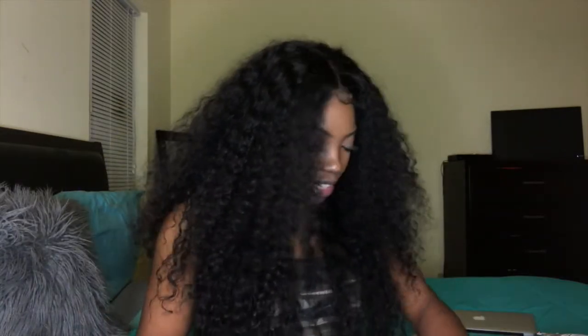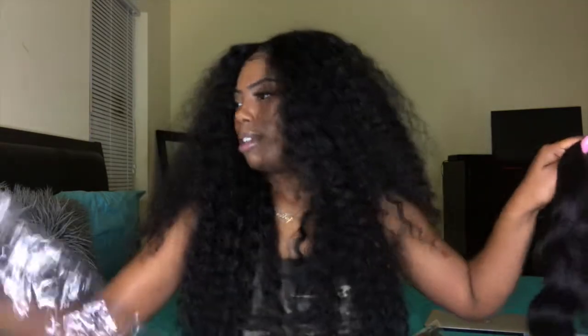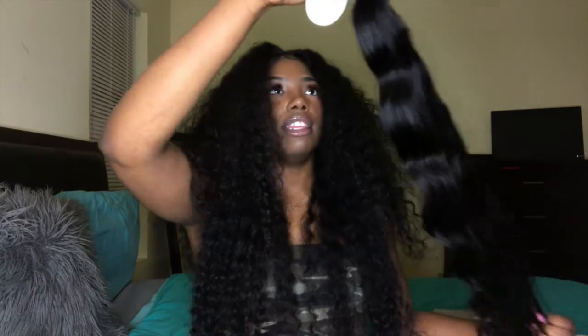But yeah, y'all, this hair is 9A grade hair. So that means this is like tough. This is some great quality hair. Nah, for real though. This is some great quality hair though. 9A, that's one of the best. So I just took the hair out the packet.